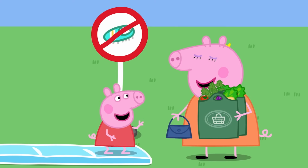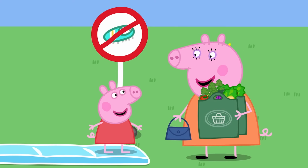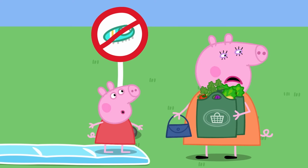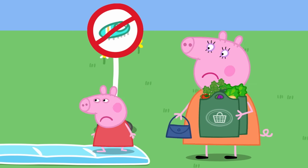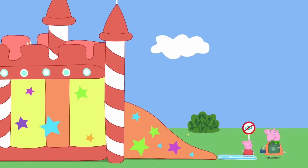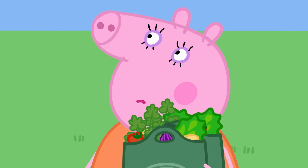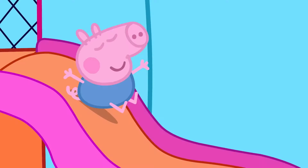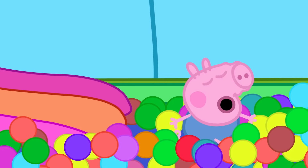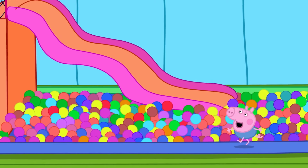Hooray! We found the way out. Well done, Peppa. But where's George? I thought he was behind me. Maybe he's lost in the maze. Lost? We have to find him. Whee! George isn't lost. He's just having lots of fun.